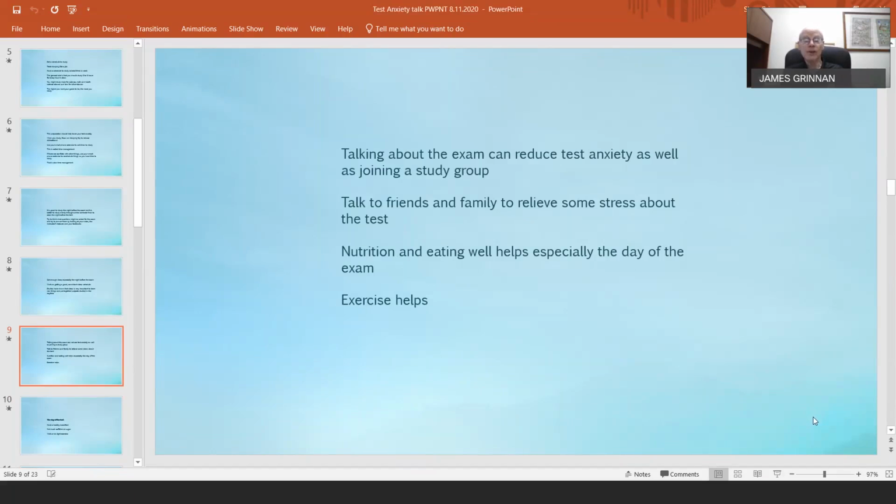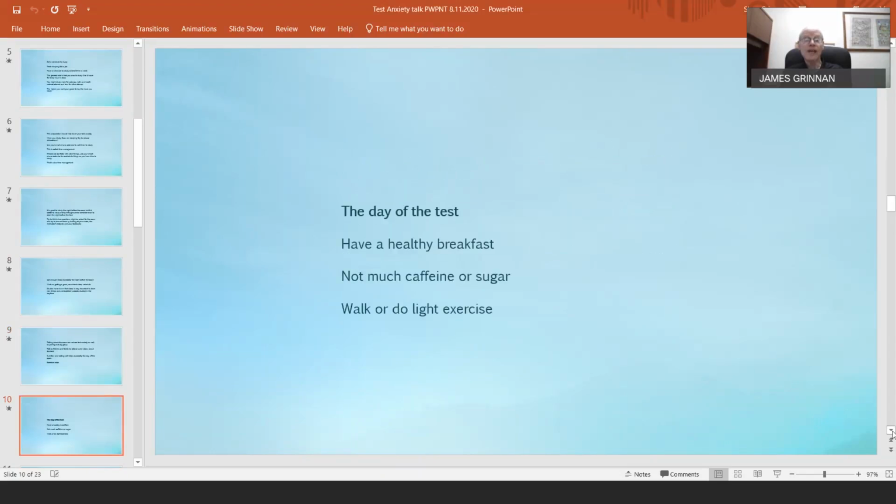Eating well helps. We talked about our brain. Well, sleeping helps our brain. Eating well, exercise helps our brain. Exams are physical exercises in a way, and we get tired. So exercise gives us stamina to get through the exam. So that helps. So you've done all these preparations.